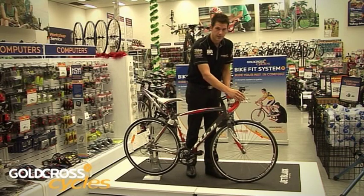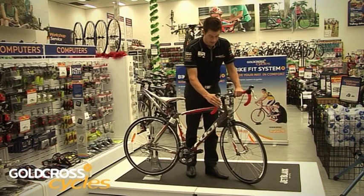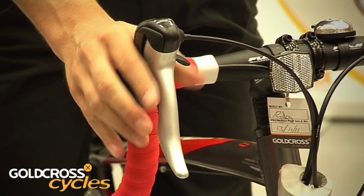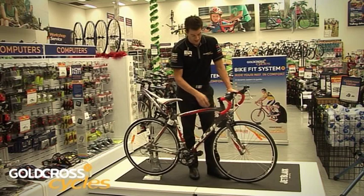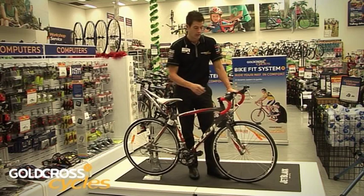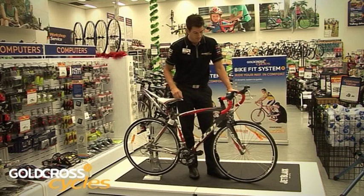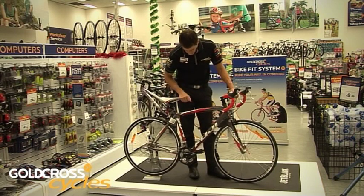You've got the integrated brake and gear lever, where you can see here that not only is it the brake lever, but also the gears are activated from the same control, which provides certainly a lot more safety in the sense your hands aren't leaving the handlebar at all to control the bike, and obviously provides a much greater performance because you're on the bike pedaling away without any risk of losing control by taking your hands off.